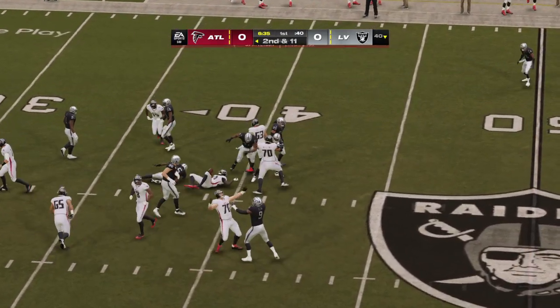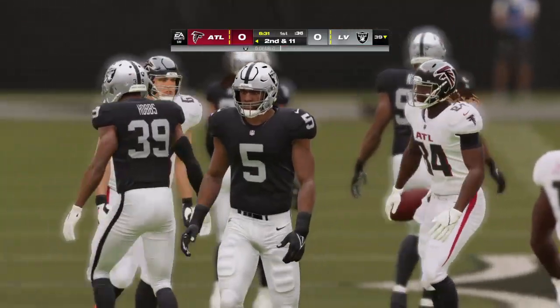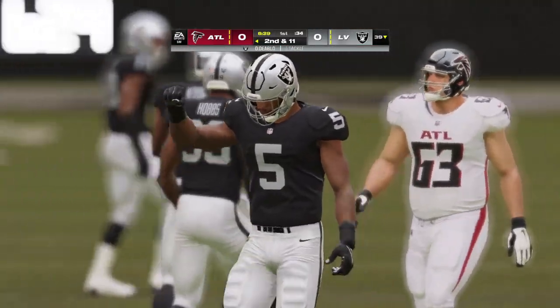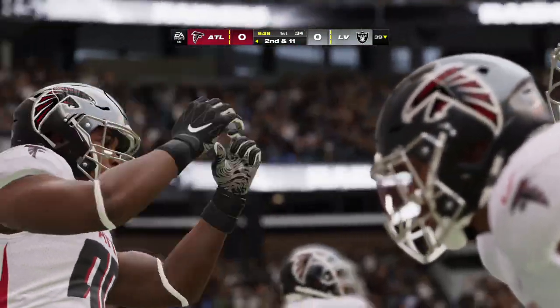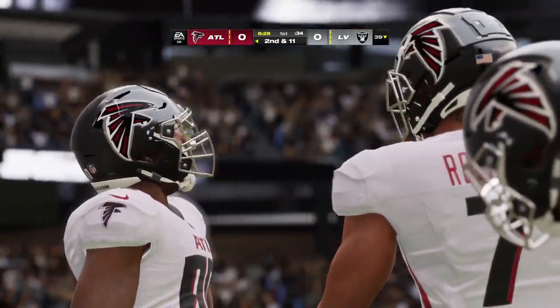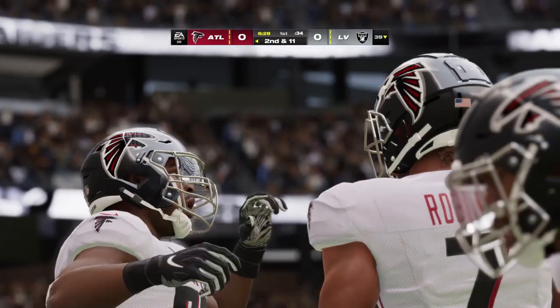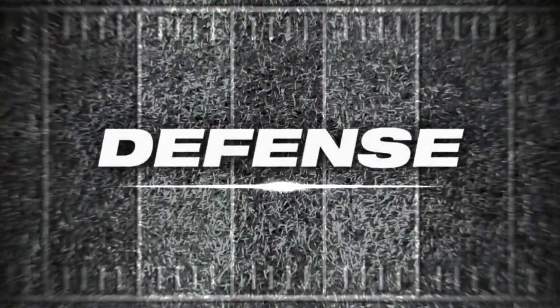Opening carry of the game for Cordarrelle Patterson. And he is going to be stopped cold behind the line of scrimmage. Officially, it's a 1 yard loss. That's going to bring up second and 11. Sometimes being a linebacker in the middle of the field is kind of like being a doctor on the field. You got to make the right diagnosis. Here he correctly sets his run and shoots through to make the play in the backfield.